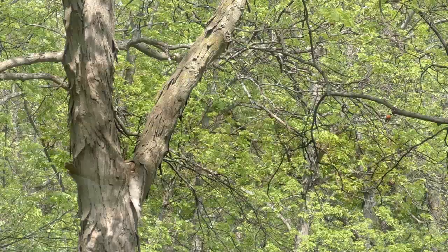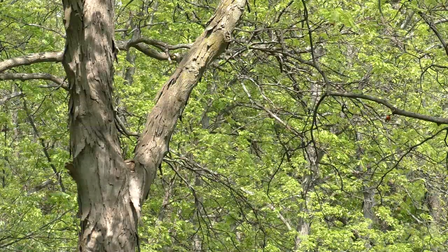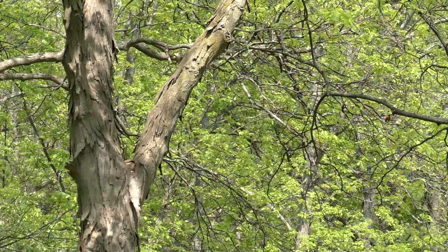As for identifying this tree, its shaggy bark makes that easy, and that feature in combination with its distinctive nuts is a sure sign of shagbark hickory.